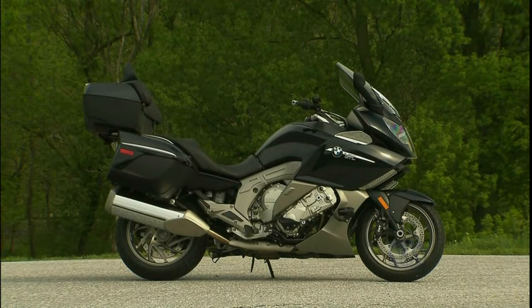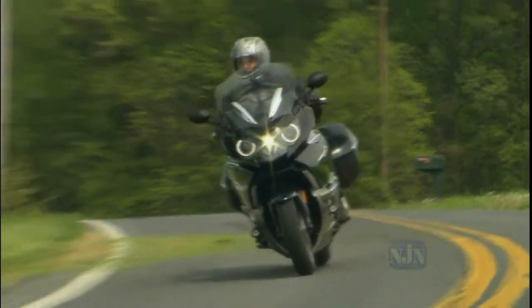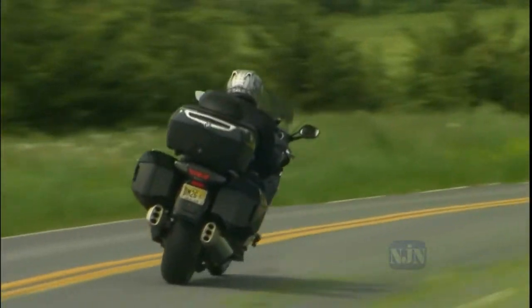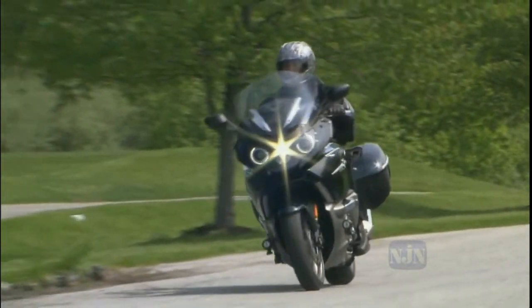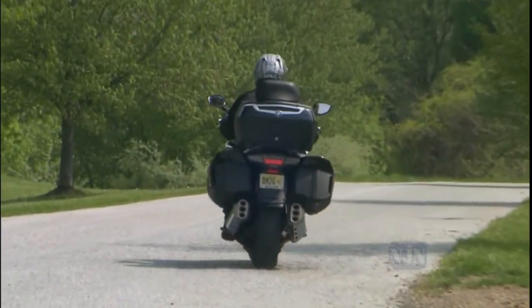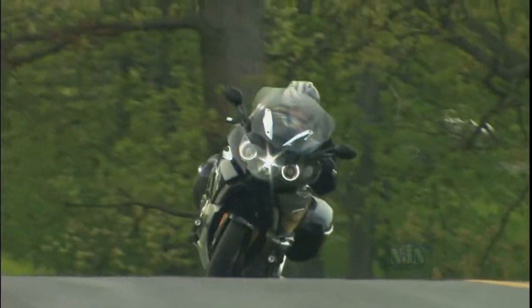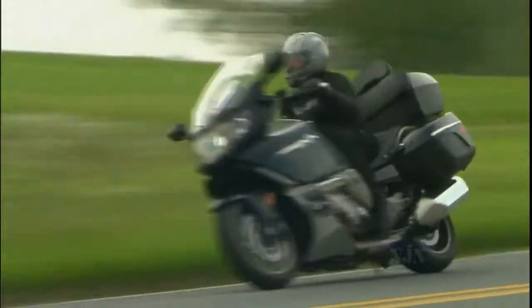While heavy, that's significantly less than a typical cruiser-based touring machine. But just because a motorcycle weighs 776 pounds doesn't mean it has to feel awkward. It's all about good design and balance. And even at slower speeds, the K1600 GTL is easily maneuvered. You don't feel disconnected from the front end at all, as on some previous K touring bikes. As speeds increase, the weight melts away, and the GTL feels like a much smaller bike.